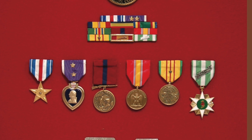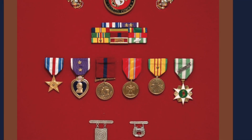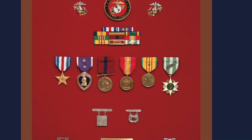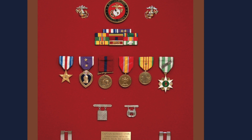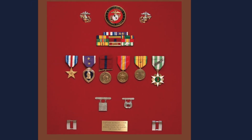This is a display of a Marine Company commander in Vietnam, and he must have been a good one because he's received a Silver Star and 3 Purple Hearts. He must have led from the front, but you can also tell that he has previous enlisted experience because he has the Marine Corps Good Conduct Medal.